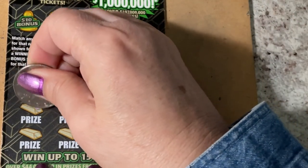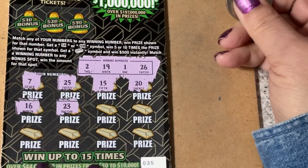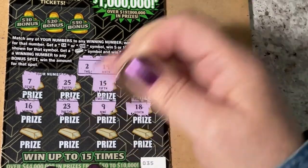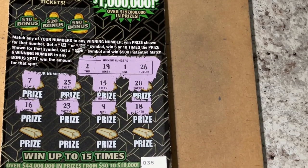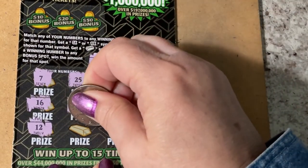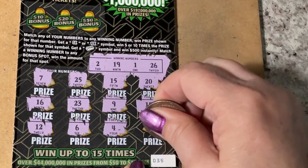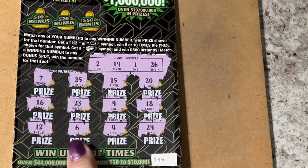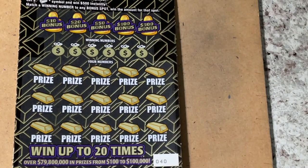Okay, go to the second row. Eighteen is a one-off. Nothing so far. So let's go down to the third row. Okay. Nothing on the third row, so this looks like a bust for 35. Let's take it off the clipboard.